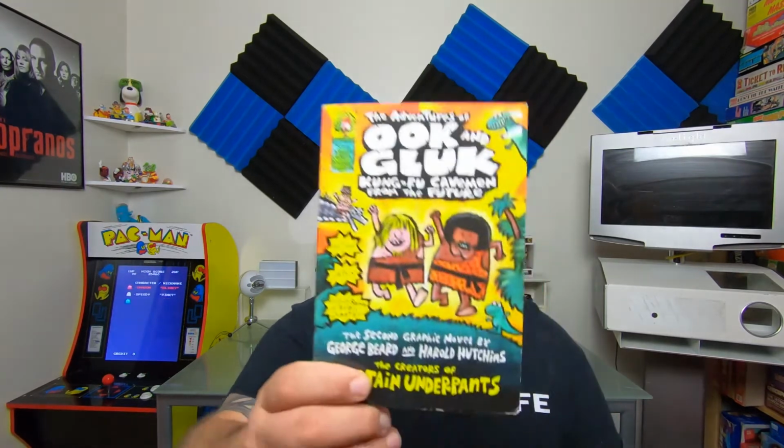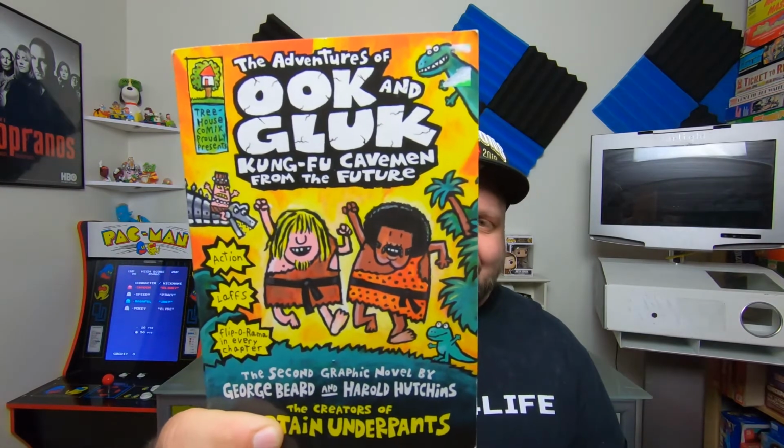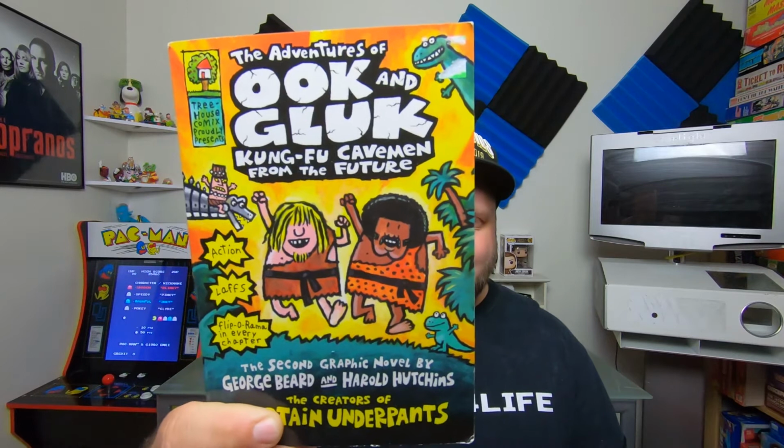This guy I got at Goodwill for 25 cents. This book has recently been pulled. It contained material that the publisher said had hinted racism. Kind of like the Dr. Seuss stuff, but slightly different. This was from Dav Pilkey, who made Captain Underpants. He also did The Adventures of Ook and Gluk. This one's called Kung Fu Caveman from the Future. I don't exactly know what's so controversial about this book, but the value has gone slightly up on this one. So I'm just going to add it to my collection.